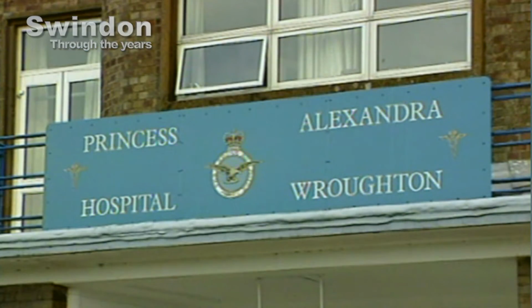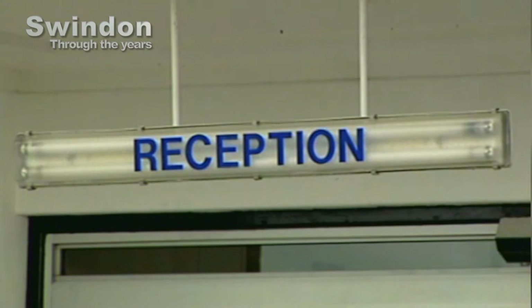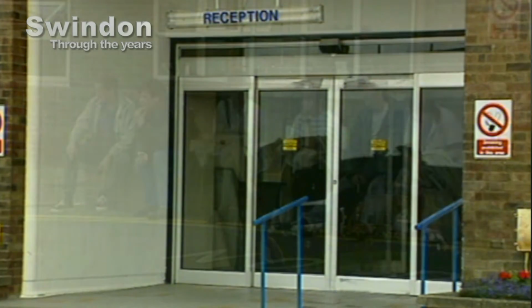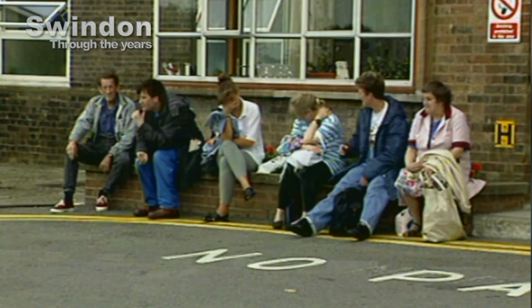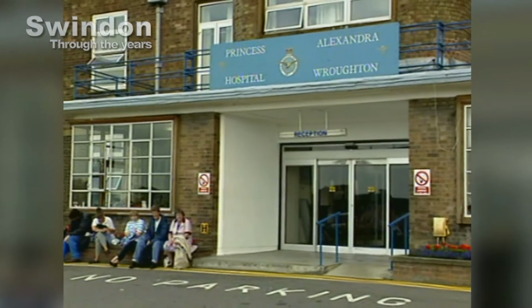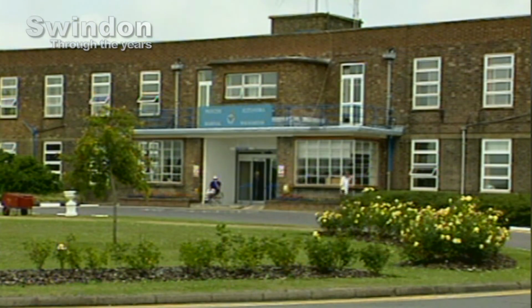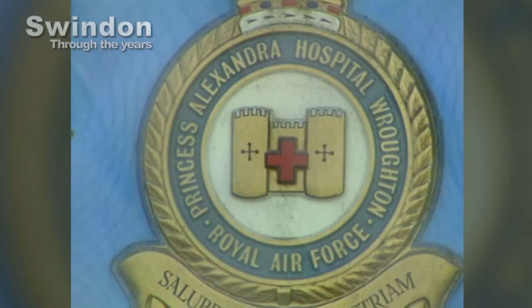Wroughton continued as a general hospital, treating military patients, and from 1958 took on NHS cases to relieve the backlog in the Swindon area. It all sounds very familiar. These images were taken for the Swindon Cable News programme and were used to illustrate the ongoing story around the site's closure. For many people, they have nothing but good memories, having been treated or perhaps having children born at the Princess Alexandra Hospital.